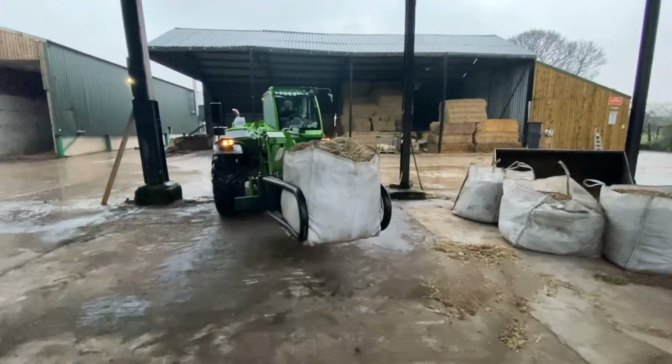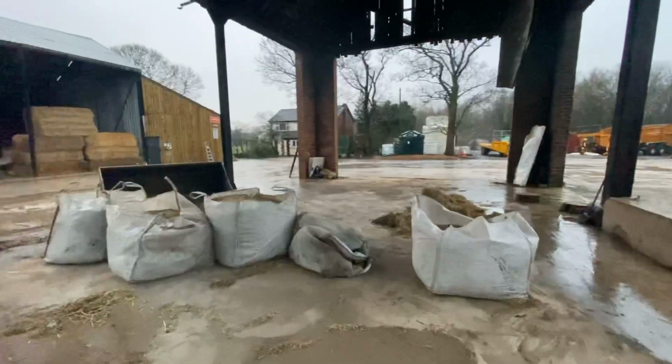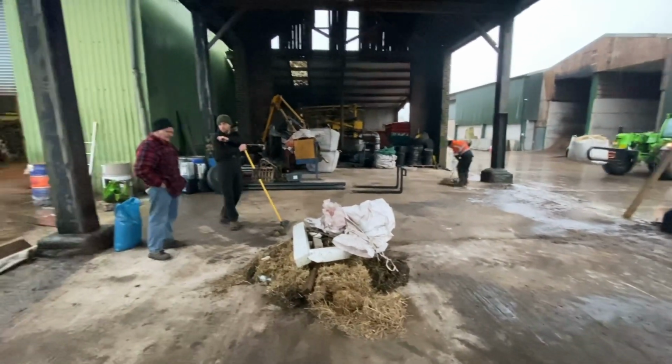Just moving the bags the easy way. Saves using the pallet forks, using the new squeezer. Shed's starting to get a bit tidier. Andrew's doing what he does best, leaning on a brush, chatting.